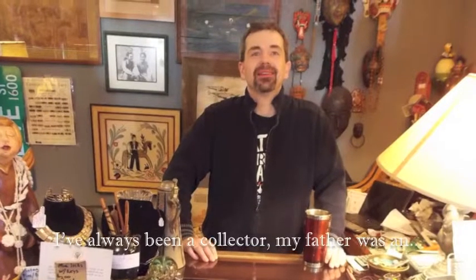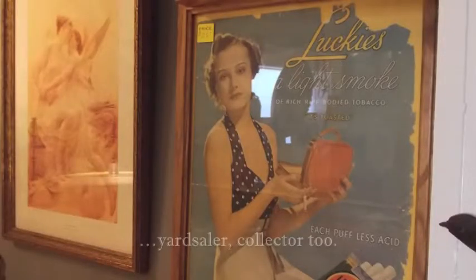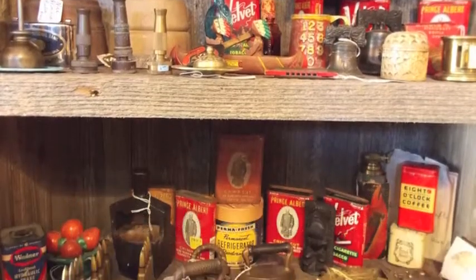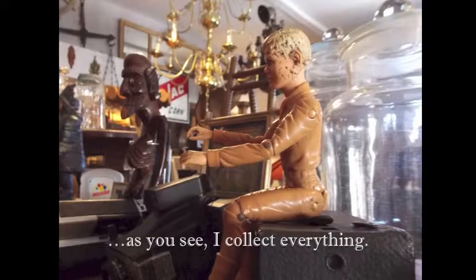I've always been a collector. My father was an archaeologist. My mom was a thrifter, yard sailer, collector too. So ever since I was a little kid, the first thing I started collecting was rocks and then coins and then baseball cards. And now, as you see, I collect everything.